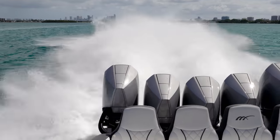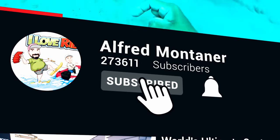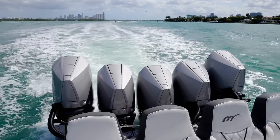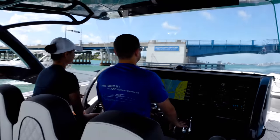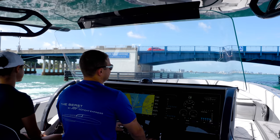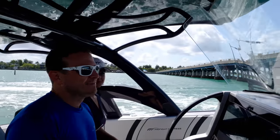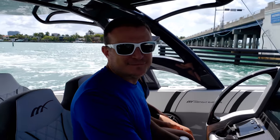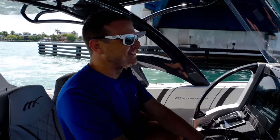I've got it. All right, Aaron. Aaron, slow down. Midnight Express 43 open. Eric, this is the moment of truth. Is this where it's gonna happen after this bridge? Yeah, up here. We gotta wait for a couple boats to get out of the way. Then hold on for dear life. Really? You might blow over. Really? It's the fastest you've ever been.